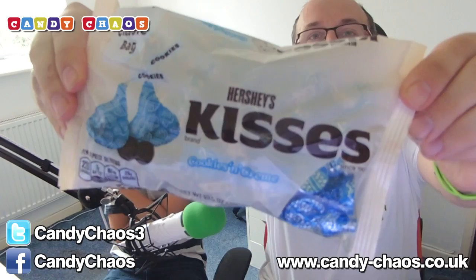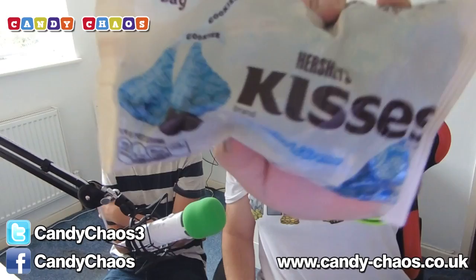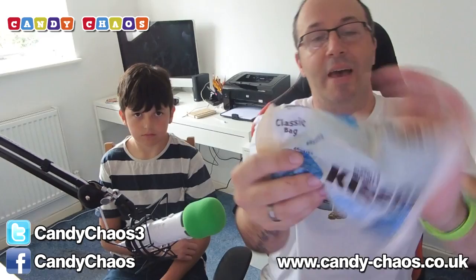A big bag of Hershey's Kisses. These ones, though, are cookies and cream flavour, which is awesome. If you've ever had Hershey's chocolate, you will know it. It's a different taste. American chocolate always has a slightly different taste to English chocolate. I'm in. Here we go. Hershey's Kiss. One for you. One for Moo. Oh, wicked, now white. We've got white chocolate versus cookies and cream. This is what they look like, like a little teardrop. Let's go.